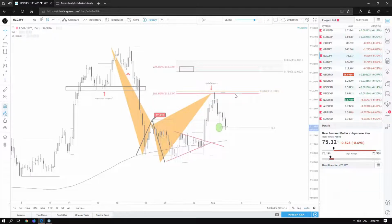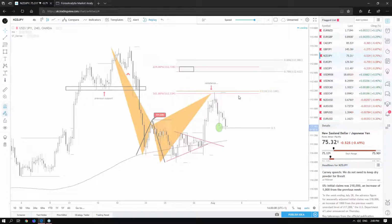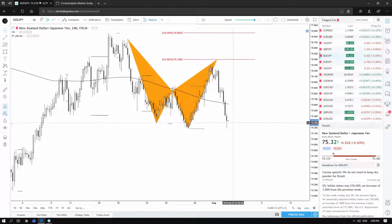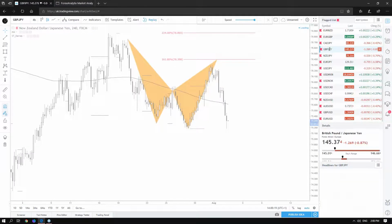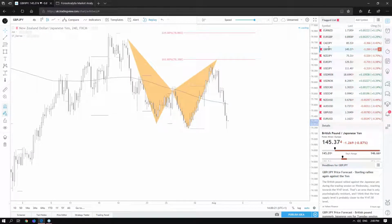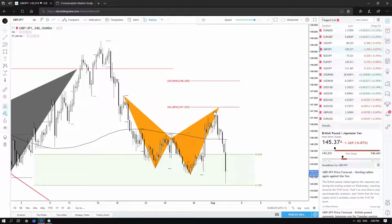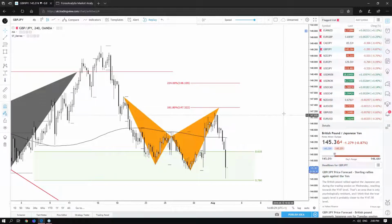But just to say, all those yen pairs are facing the same FIB level at this moment. Some of them printing deeper pullbacks, and some of them failed just by a few points. Actually, we are trading the 161.8 extension, the reversal extension, and that was the FIB level where I was expecting the price to reverse, similar as on dollar.